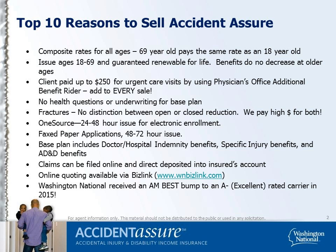We do have a disability rider that you can add on the accident plan in worksite only, so through payroll sales only. Personally, not to get too far off topic here, but we have a standalone disability product as well that I'd probably prefer over the rider here on our accident plan, but that's up to you. Of course, you can write any of these products electronically on our OneSource platform. We do take paper apps on all products as well.